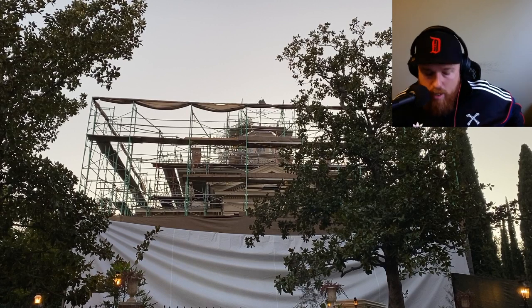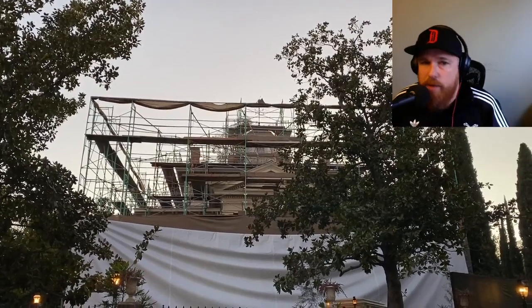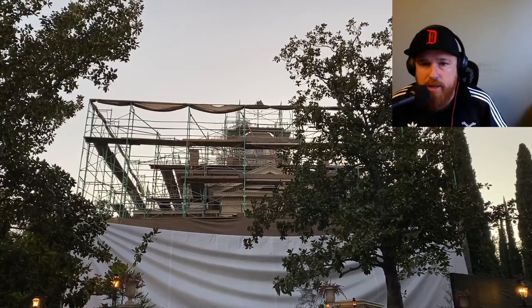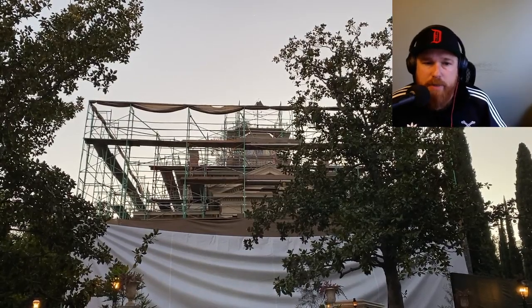Okay, so when we look at this construction, I mean, they've got the whole thing wrapped around. They got it all in scrims. I don't think that we'll see too much different than the outside, that they'll just bring it back to pristine, because it's pretty perfect, right? It's a pretty perfect attraction.